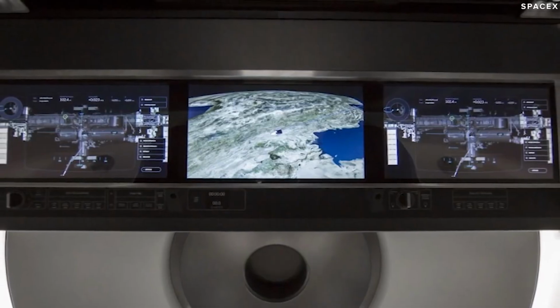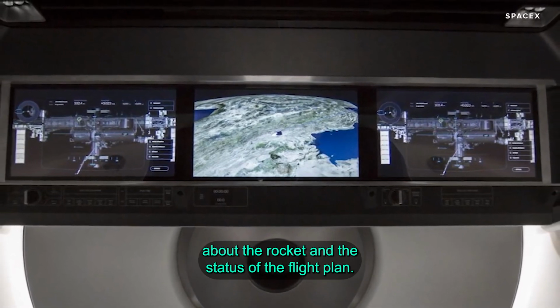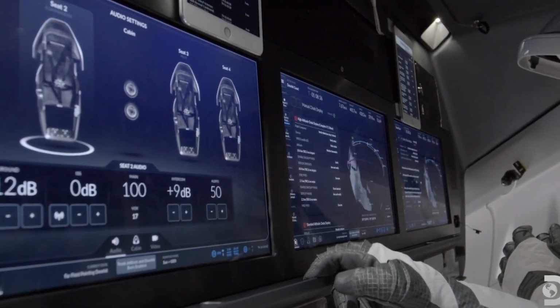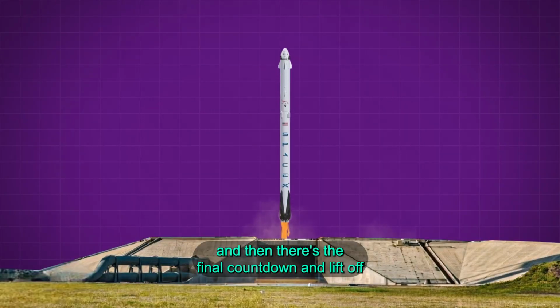In the meantime, we have our 3 display screens that provide all of the information about the rocket and the status of the flight plan. Basically, everything that you normally see on a SpaceX livestream, plus even more technical data. And then there's the final countdown and liftoff.